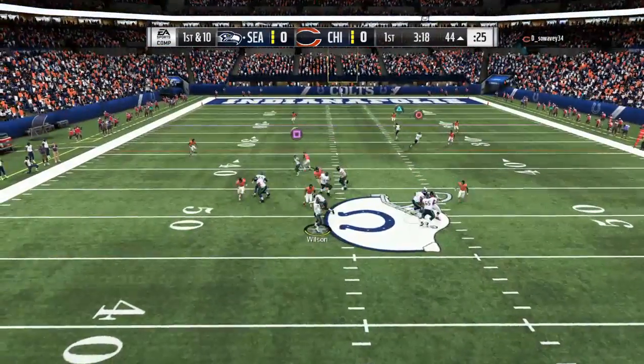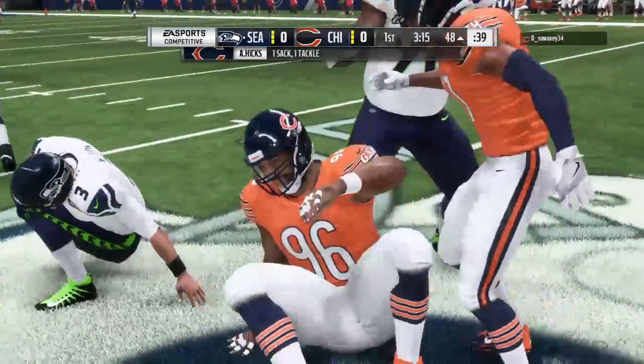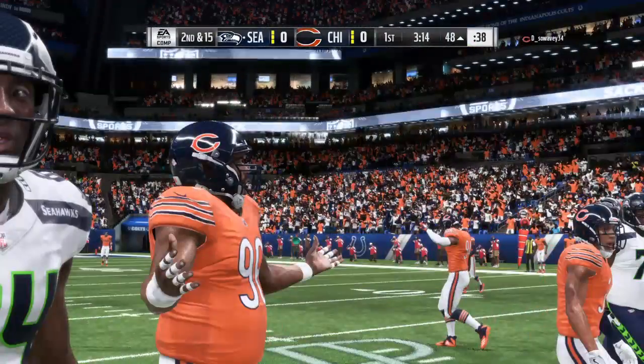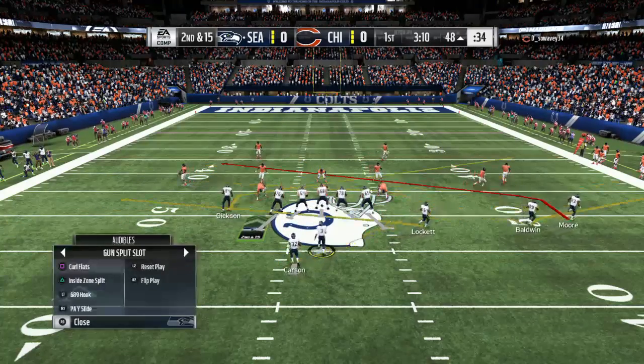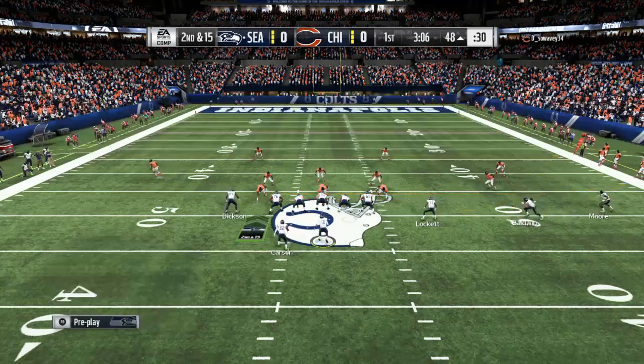From the shotgun, Wilson. And he's going to have to eat this one as down he goes. Akeem Hicks in there to get him for a loss of 5. You know, on these types of plays, we're always looking to assess blame. Okay, where did it break down? Sometimes it's just a great play.